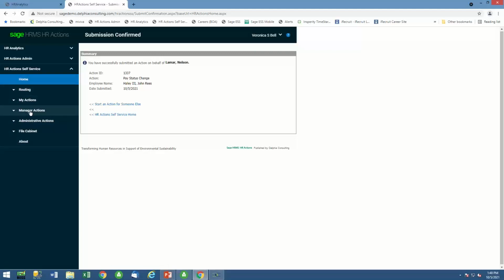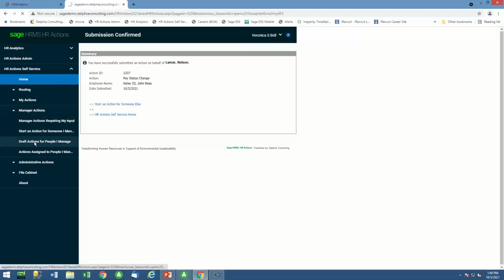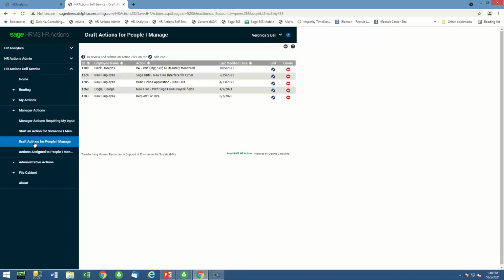Very good. So I'm logged in as Veronica Bell, and I'll go to my manager actions, and I'm going to go into my drafts. This is your working folder where you haven't submitted a performance appraisal or a pay status change or a new hire form. And the first one we see here is a performance appraisal form for Joe Black. So let's edit or view that form.